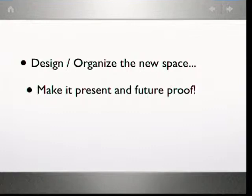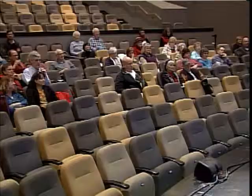Design, organize the remodel space. Make it present and future proof. Before we start talking about packing up and organizing that, let's talk about the design. This is critical. Let's talk about that design. I'm sure everybody, right? Raise your hand if you've got an idea, a picture in your mind, what it's going to look like.